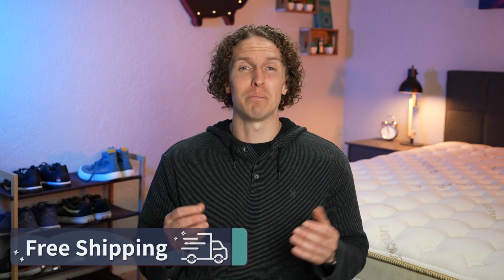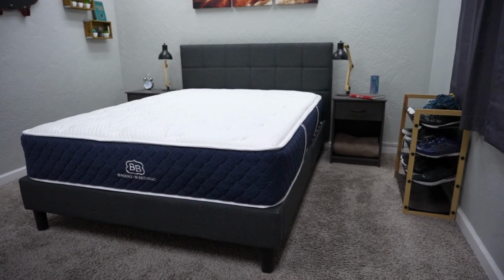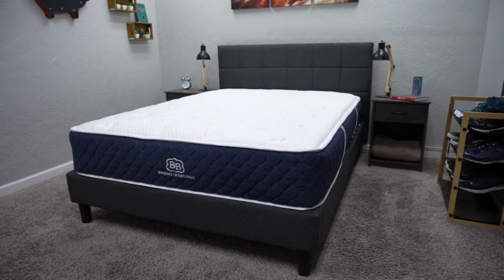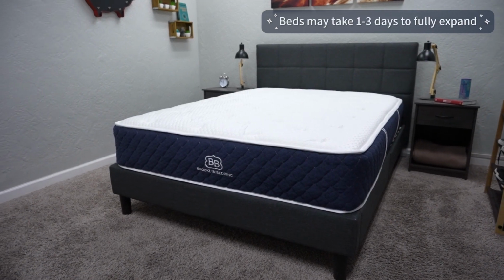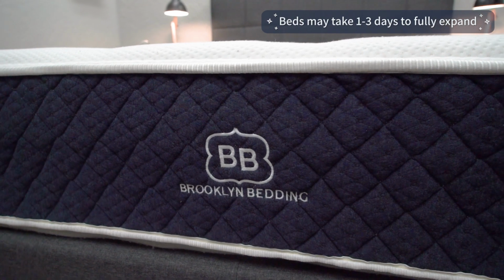Now this is the first major difference because the way that these beds will get to you is going to be completely different. With Brooklyn Bedding, the Signature mattress will show up in a big old box right in front of your door. All you got to do is just drag that thing inside, rip off all your packaging, and then the bed will start to expand in front of your eyes.